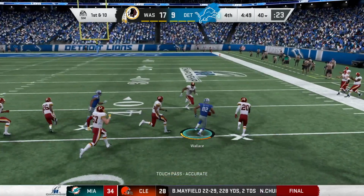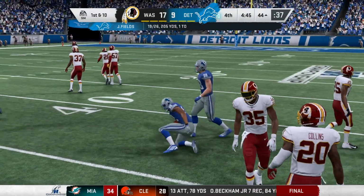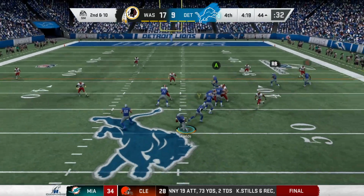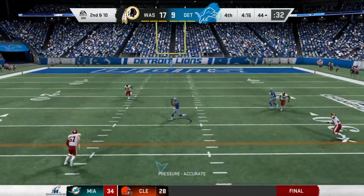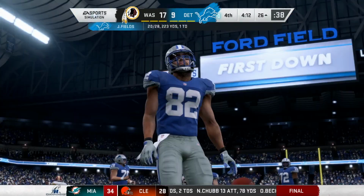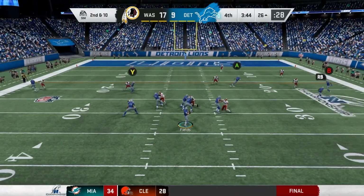Here's a throw out to the right side. Tylan Wallace. This time we get down instead of taking the hit. Smart play on that one at about the 44-yard line. So now 4 minutes left here. 2nd and 10. Throw across the middle. It's Tylan Wallace again who holds on to it, taking the hit, as that's Monte Nicholson on the tackle. But Wallace gets open. Now we're inside of field goal range.